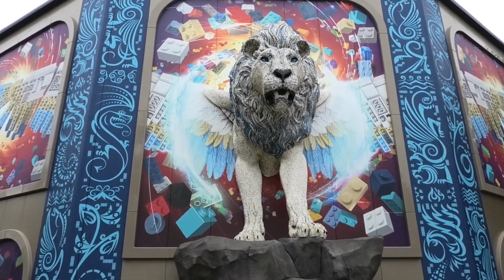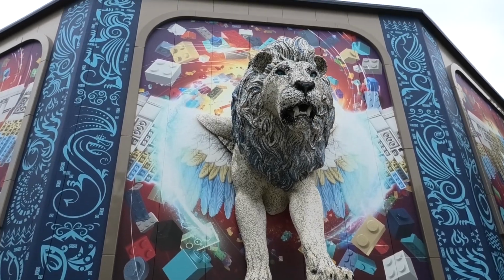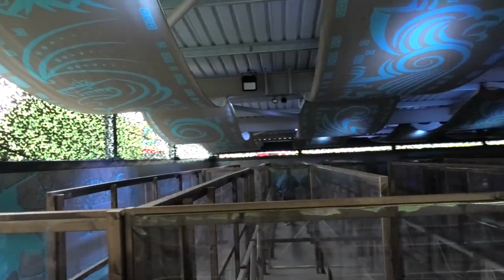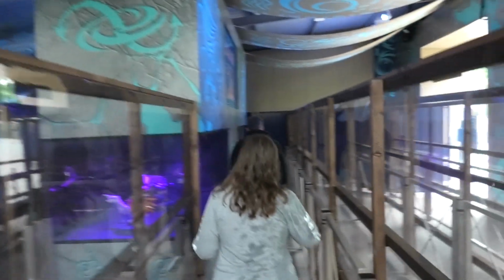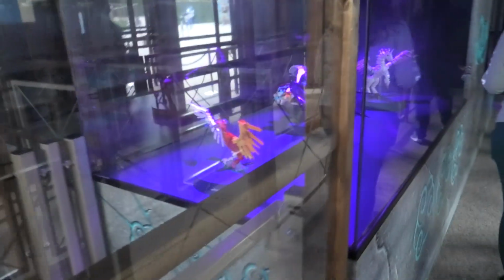But this statue of Maximus the Skylion is just brilliant. Look at it. Because everyone's made this their first ride, there's absolutely no queue for it now. So we're going to be basically getting a walk-on on this, which I can guarantee it won't be later, as the park has sold out today. So enjoy this empty queue while you can.